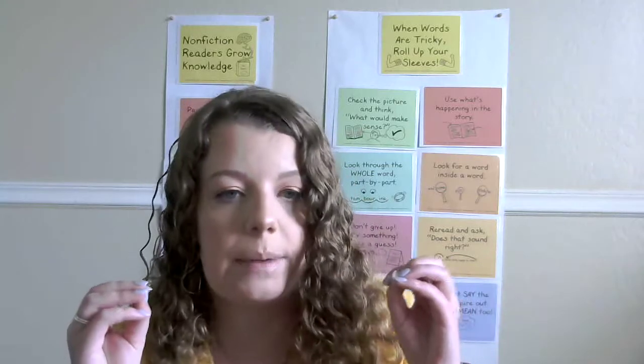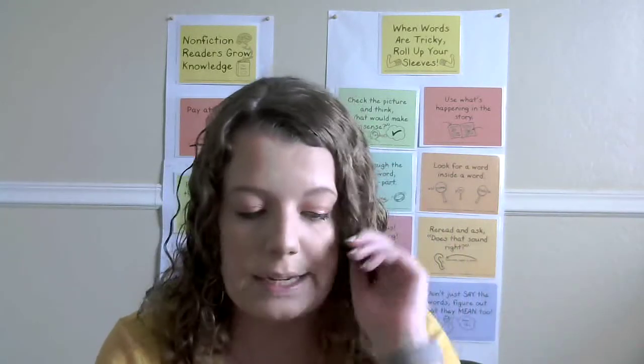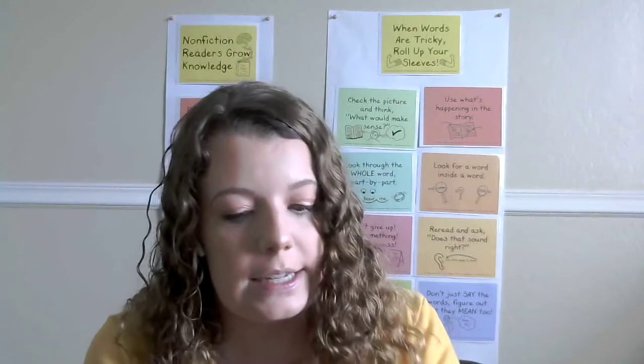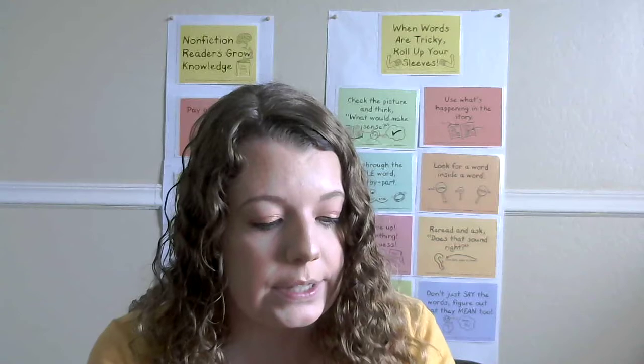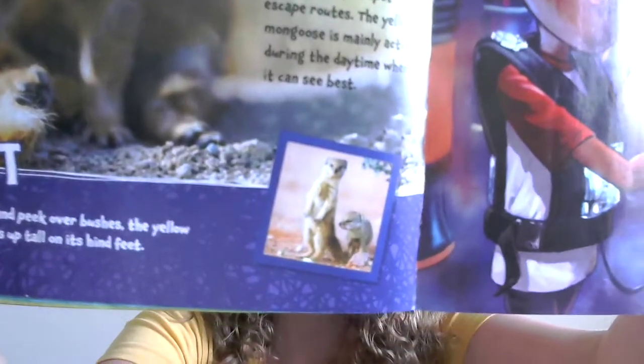The yellow mongoose is mainly active during the daytime when it can see best. So its pupils are wider so they can see more in both directions to help them stay safe. Fact: to see farther and peek over bushes, the yellow mongoose stands up tall on its hind feet. So it stands up like that.